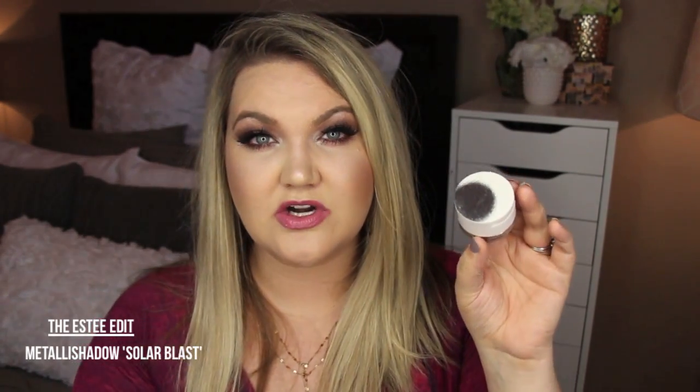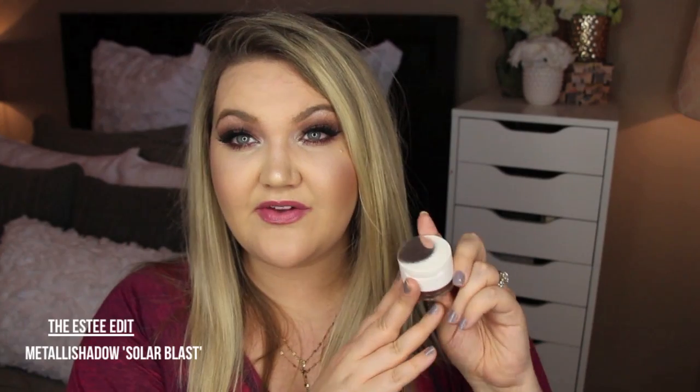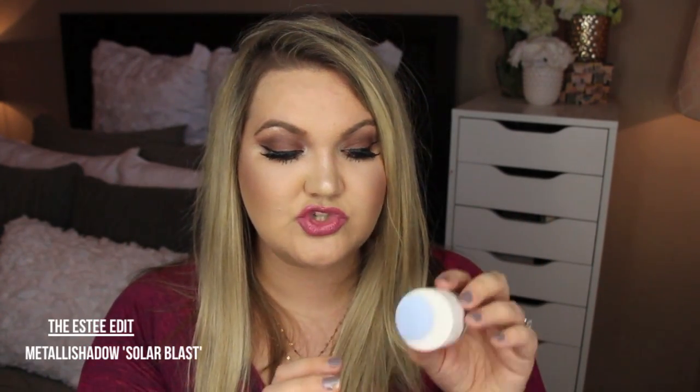The product you've heard me talk a ton about, and I just have to mention it again, are the Estee Edit Metallic Shadow Cream to Powders. This one is my favorite from the line. I think it's the most worth it in my opinion. It's in Solar Blast. These have a cream portion on top, which is a shimmery cream bronze shade. It's very deep and dark. It's beautiful, and you rub that into your eye.